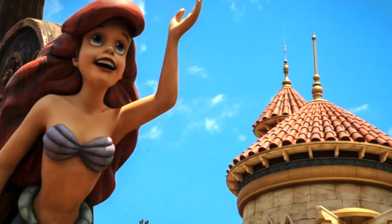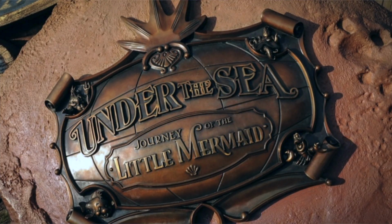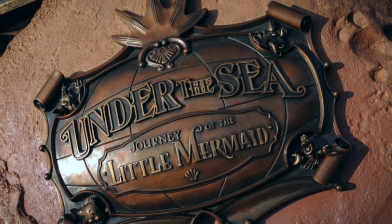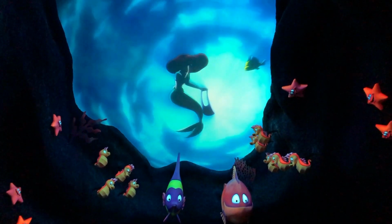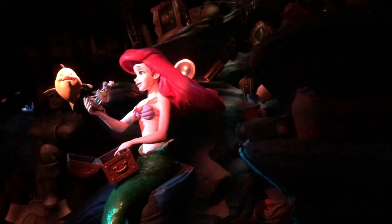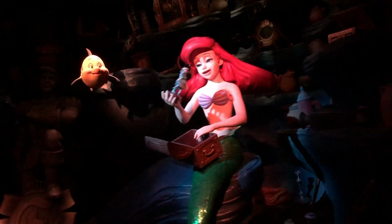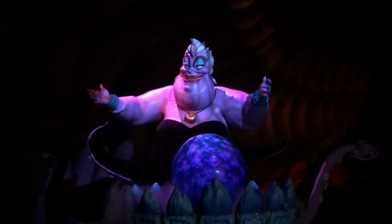Now, one attraction I do really like is Under the Sea, Journey of the Little Mermaid. The Little Mermaid is one of my top 5 Disney movies of all time. I love the story, the characters and the music, and this ride takes you on a journey through the story. Okay, the animatronics aren't the best, and compared to Frozen Ever After, it does look a little desperate. But this is a must-do attraction for me on every trip.